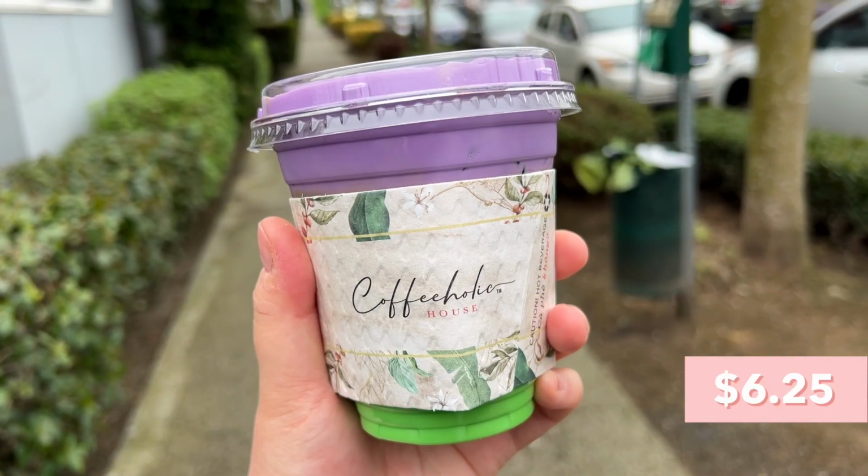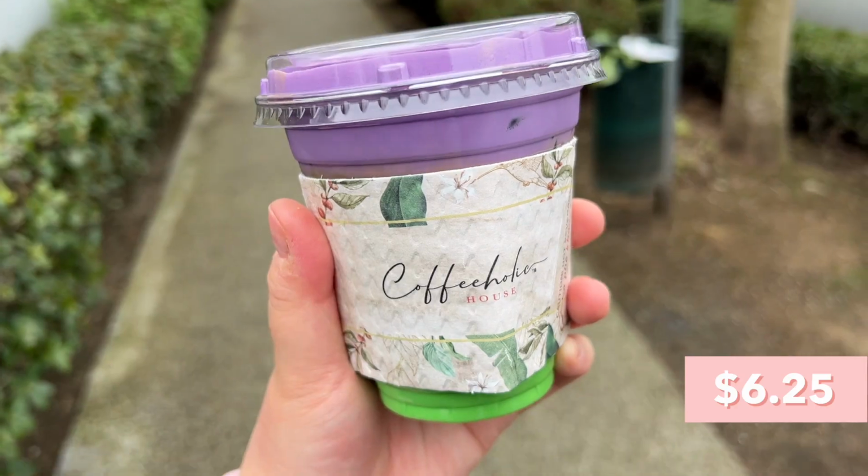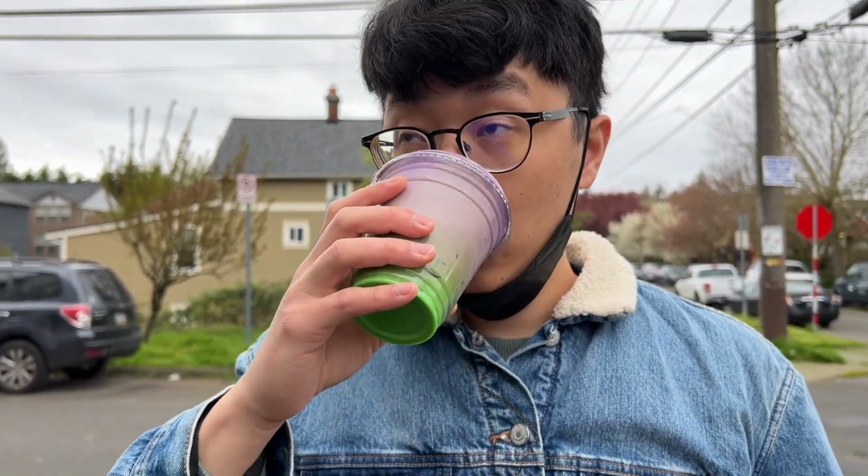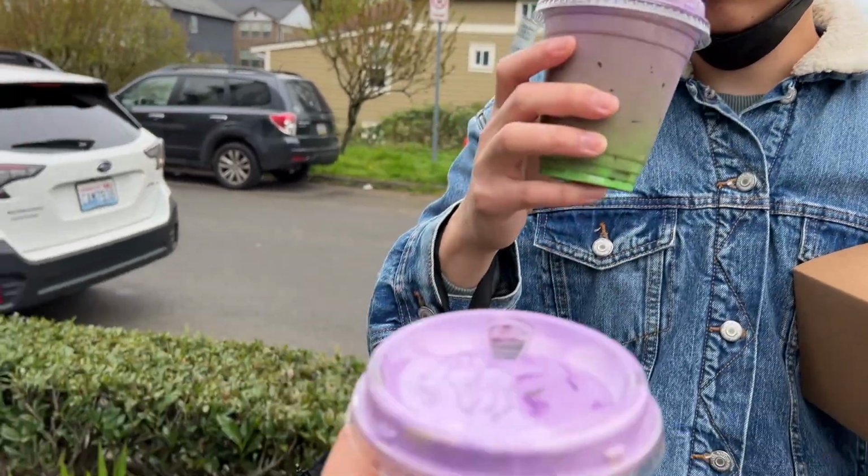This one is called the Tropical Vine. It has pandan in it, and then the Viet iced coffee, and then the ube foam. Whoa, it's so pandan-y. It has a strong pandan flavor. Ironically, this one, the ube wasn't as strong, but then this one, the pandan's really strong. I like it though. Yeah, I like it. They're both really good.